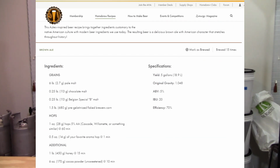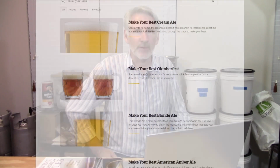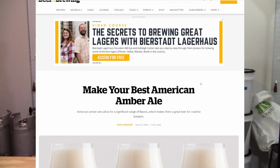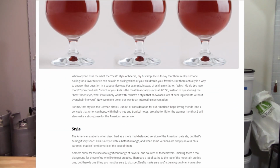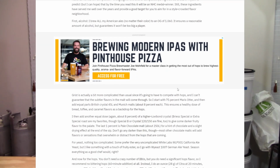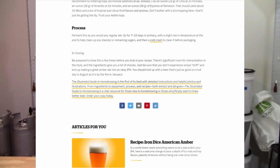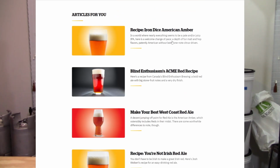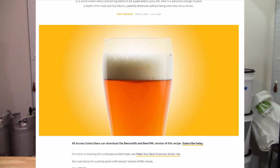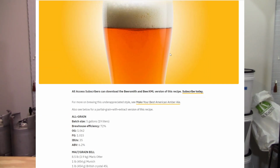Another source that I find valuable is the Make Your Best articles over at Craft Beer and Brewing. I'm not sure if they're all written by Josh Weikert, but I think most of them are. For most styles, there's an article that dives into the style and gives recommendations for grain, hops, yeast, etc. Really a lot of detail on how to brew the beer. There's also usually a couple recipes that kind of back up the article.